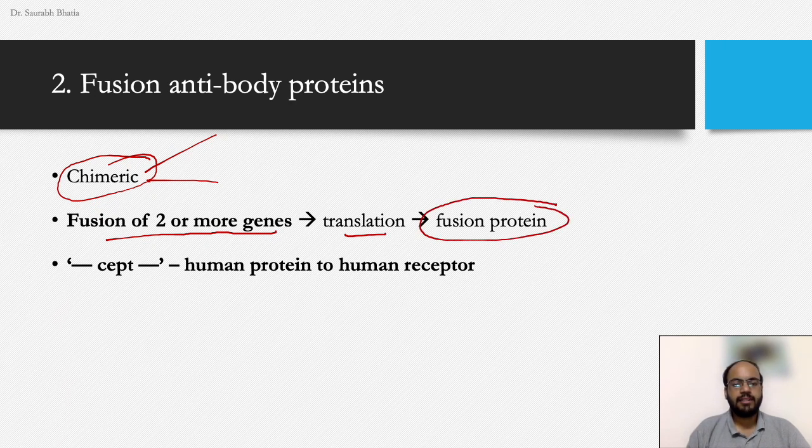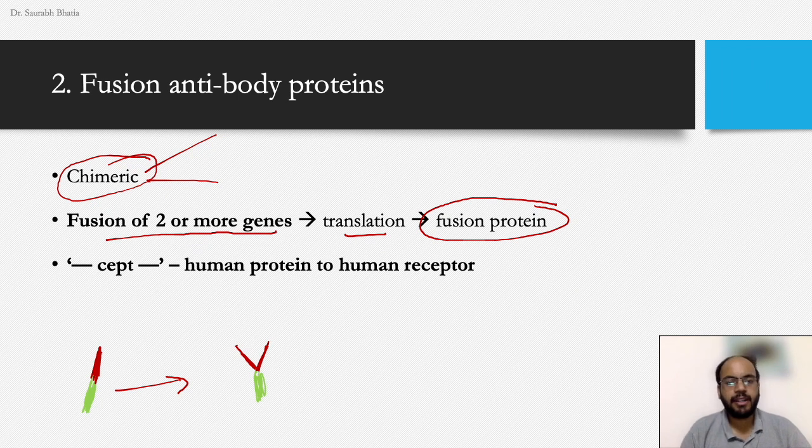Okay. So, let's just recapitulate again. Let's say this is the murine genetic material or genetic material from the rat, and this is a human genetic material. When this gets translated, you will have a human part of antibody and a rat or a mice part of antibody. Now this is a chimeric antibody.